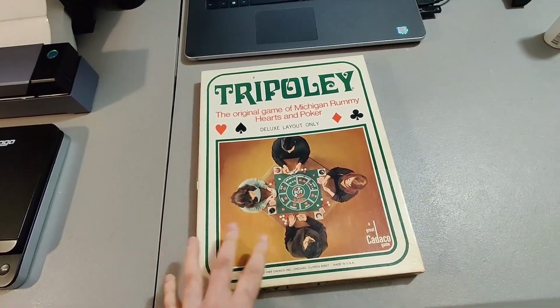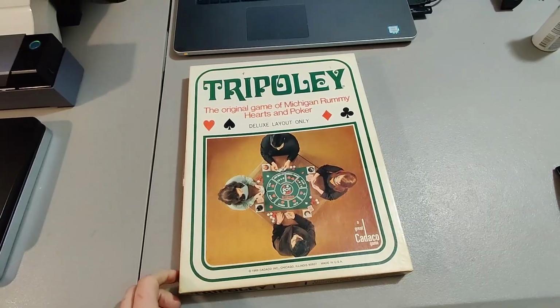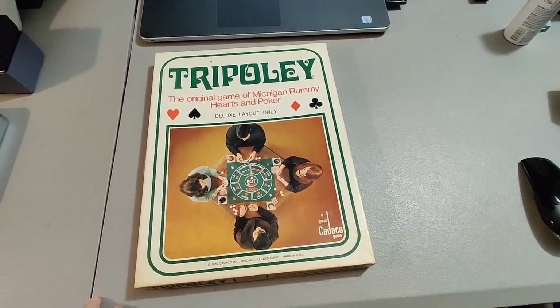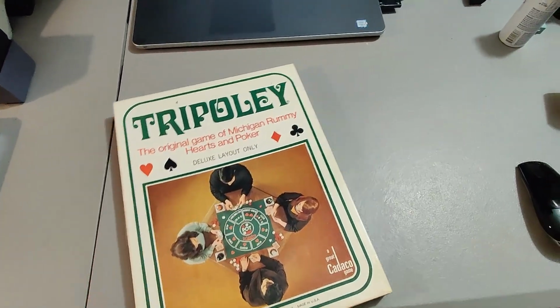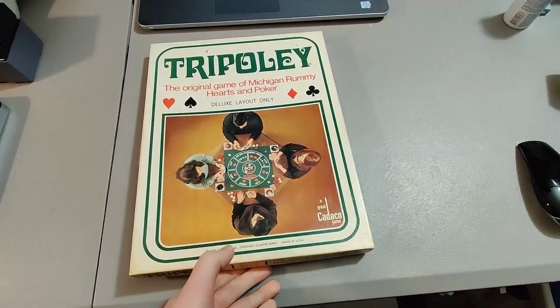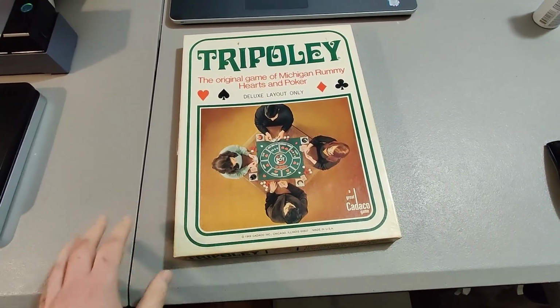So I got this Tripoli mat at a rummage sale for $0.25. It wasn't in perfect condition. Usually I sell these on Amazon. I believe they sell for about $25-30. It's been a while since I've sold one, actually. This one with a little bit of wear, I just put on eBay for $12.99 plus shipping.